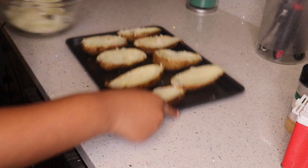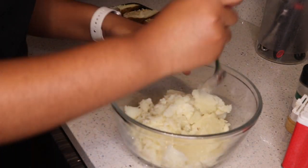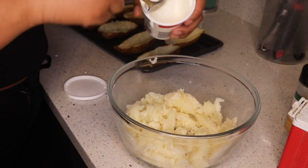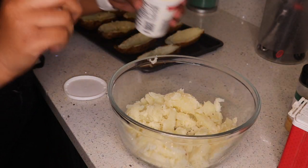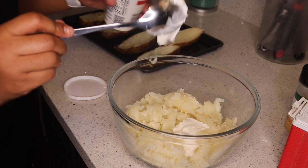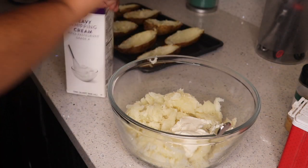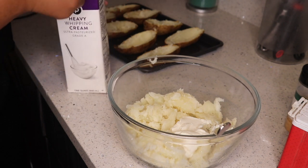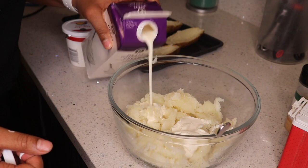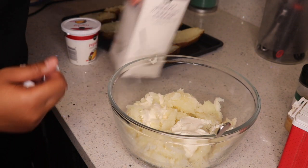All right, so now we're gonna move that to the side. This is what we're working with for the potatoes. We're gonna add in 1 scoop of sour cream, or 2, depending on how much you like sour cream. Also gonna add a little bit of heavy whipping cream. You can also use milk. Milk works as well. Just a tad to start with. We'll always add more if we need it.